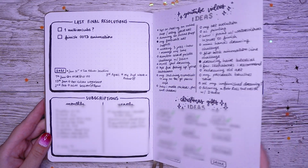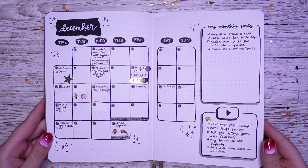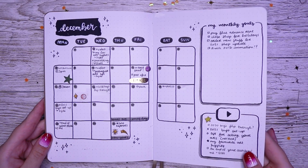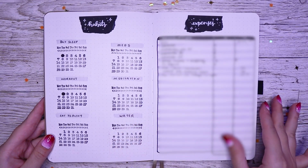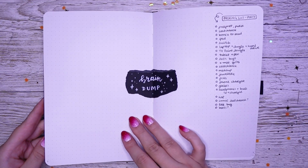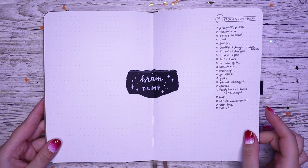I just did a very simple black and white theme, very starry, very much what I want to do for my 2021 bullet journal, since I want to keep it all very similar and consistent. So yeah, I used some black paper as well as background. Amanda does this a lot as well, and a lot of her spreads I really enjoy.